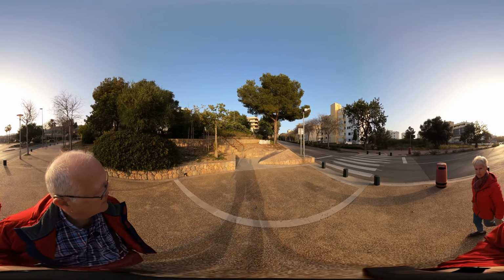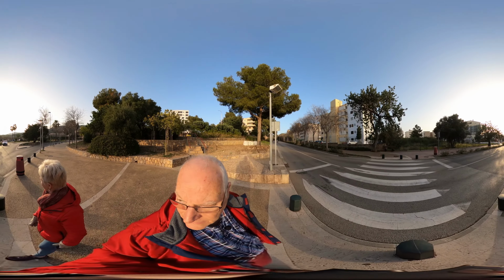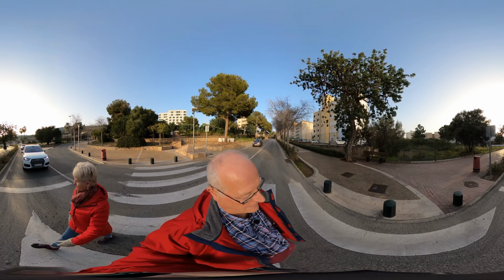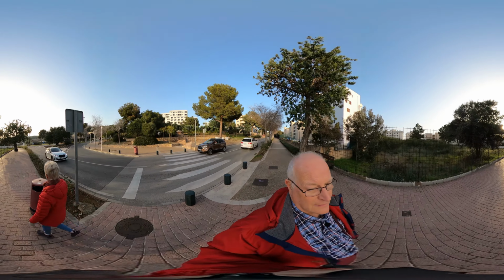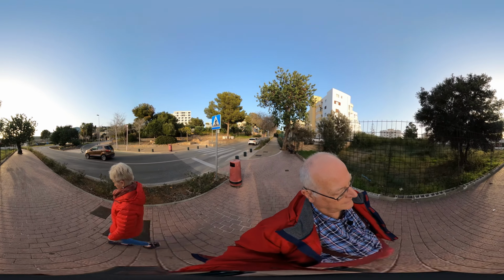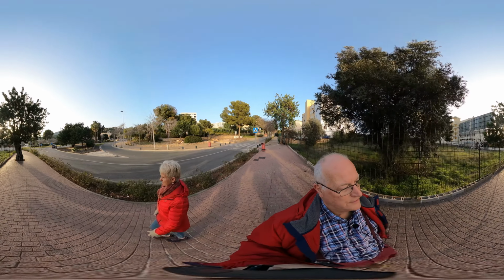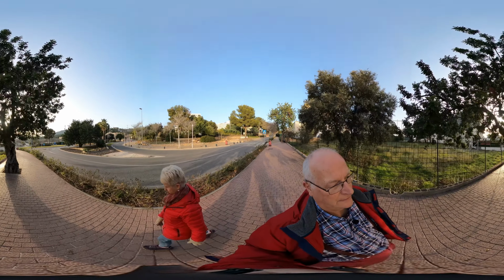So we went up those steps. That's how we actually got to the nice price. But we'll cross over now, taking our lives in our hands. And the road in front of us, beyond the roundabout, is the road that goes on to Palma.